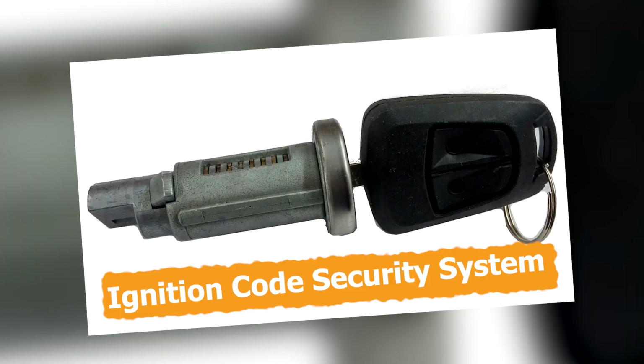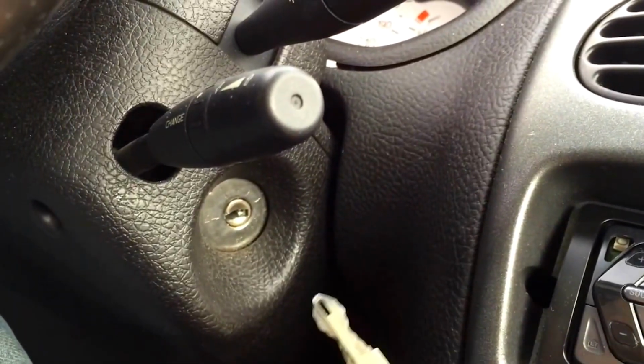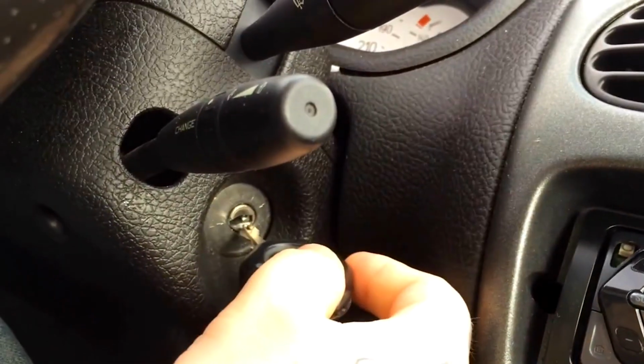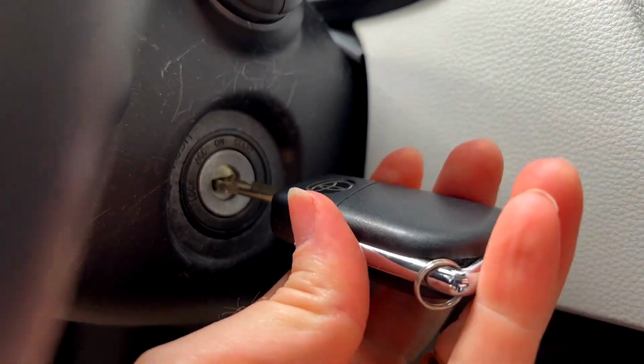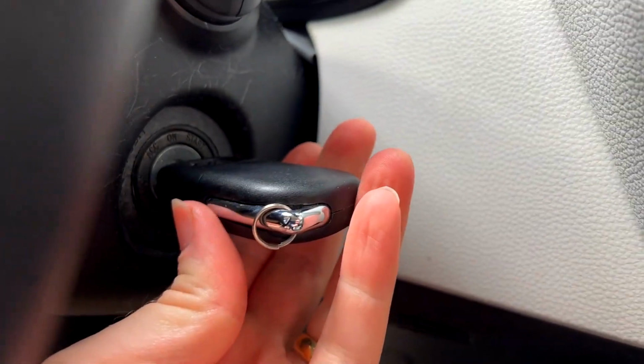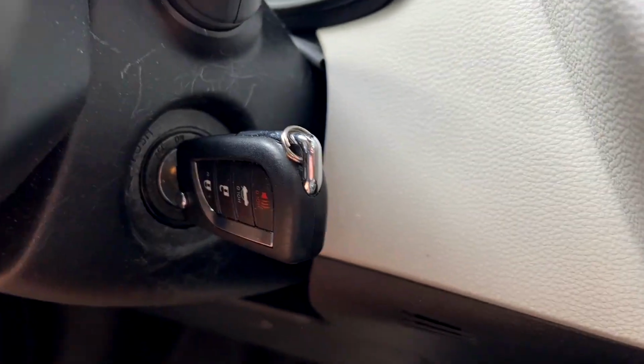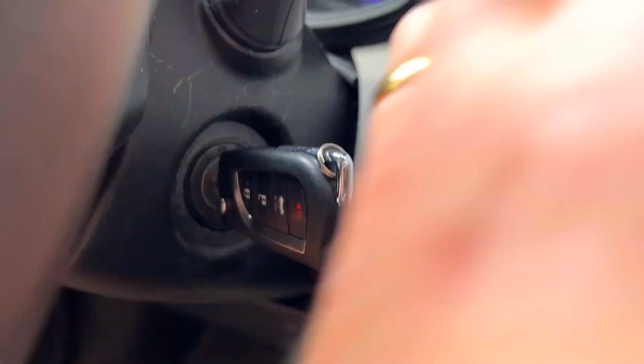Ignition code security system. It was introduced in the 1970s and added an extra layer of security by requiring drivers to enter a code before removing the ignition key. This feature, pioneered by BMW and later adopted by Subaru for models like the WRX to address rising car thefts, provided enhanced protection against unauthorized access.